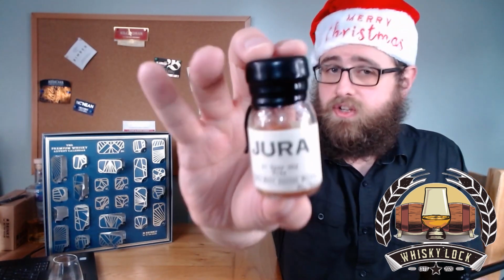So Jura, so I was bang on with the distillery. Okay, so I was a little bit low on my guess of the ABV. I guessed 48% and 18 years old. This is 46.7% and 21 years old. This is Jura 21-year-old Tide.